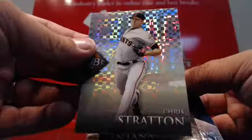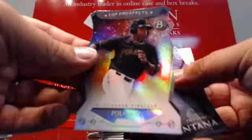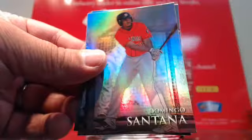X-Fractor of Chris Stratton for the Giants. Die cut of Polanco for the Pirates. Actually, I want to bring the camera in so I don't have to focus. Sadly, I don't know where the setting is for it. Never mind. I don't know where my camera settings went.